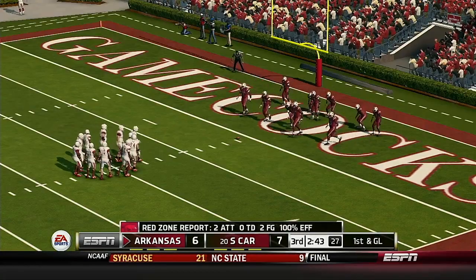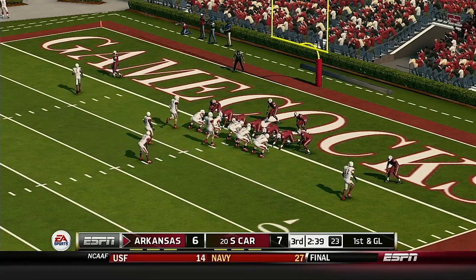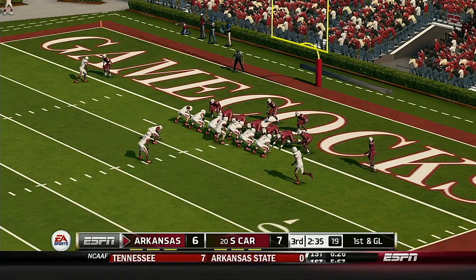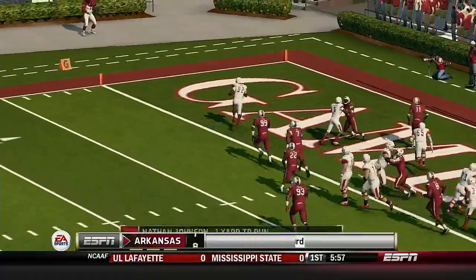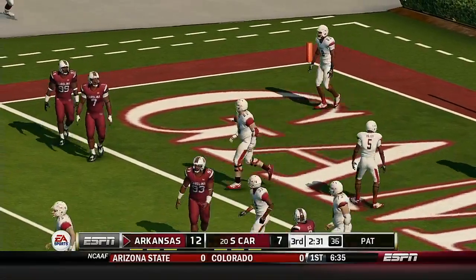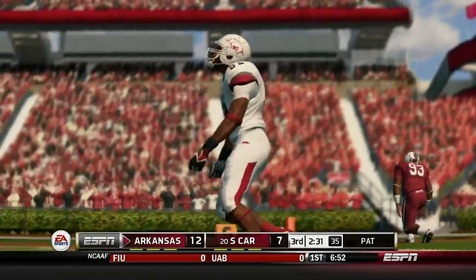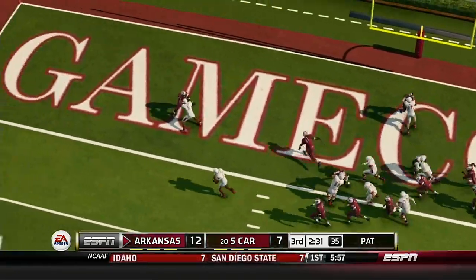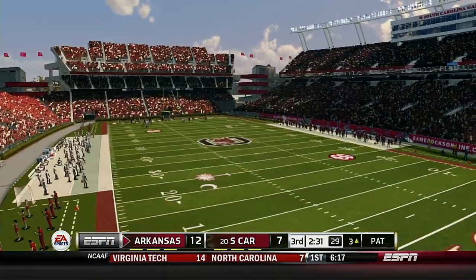First down, and they'll bring it up first and goal inside the five. Defense in their short yardage package. They'll work the left. Touchdown, Razorbacks. This is what an offensive lineman hopes for, an opportunity to impose his will on the defense.